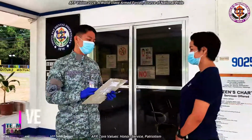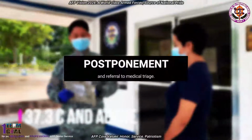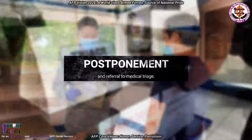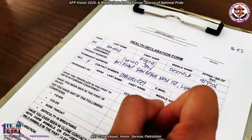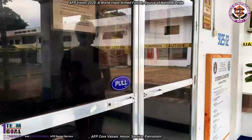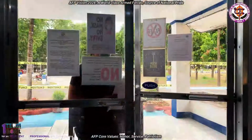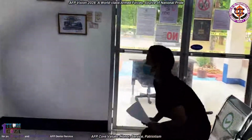Temperature scan of 37.3 Celsius and above will mean postponement of dental treatment and referral to medical triage, while those with normal readings shall fill in and sign patient history and health status declaration form. If there is no circumstance that the patient is a probable suspect as COVID-19 patient, then they shall wait for their turn for treatment.